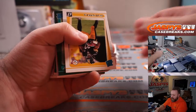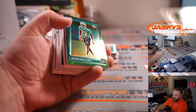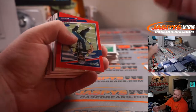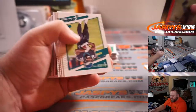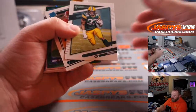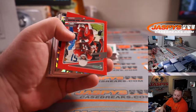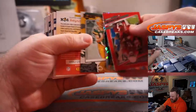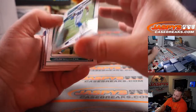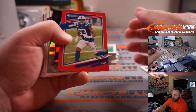Dak Prescott, no helmet for the Cowboys. And Najee Harris, rated rookie for the Steelers. Tyler Vail. Javon Holland, optic rated rookie for the Dolphins. Sean Maddock. And Amir Smith-Marset, optic rated rookie for the Vikings, Sean Maddock. George Kittle, no helmet for the 49ers, and Jalen Waddle, rated rookie for the Dolphins, and Sean Maddock.